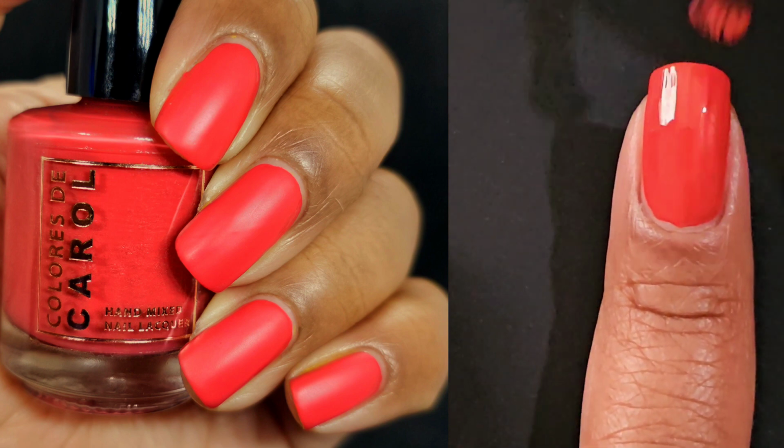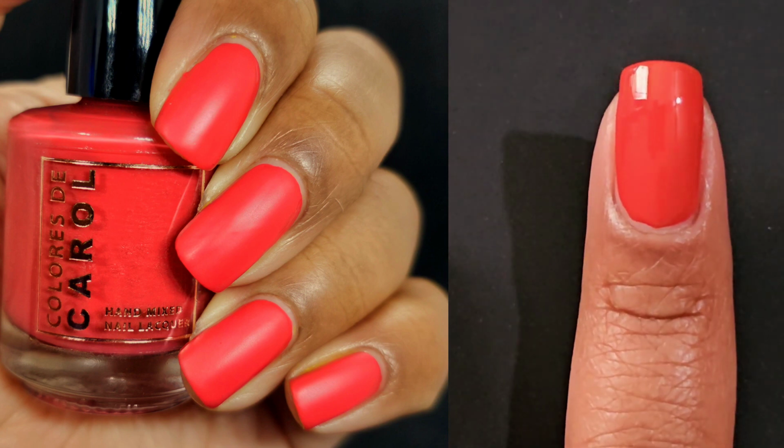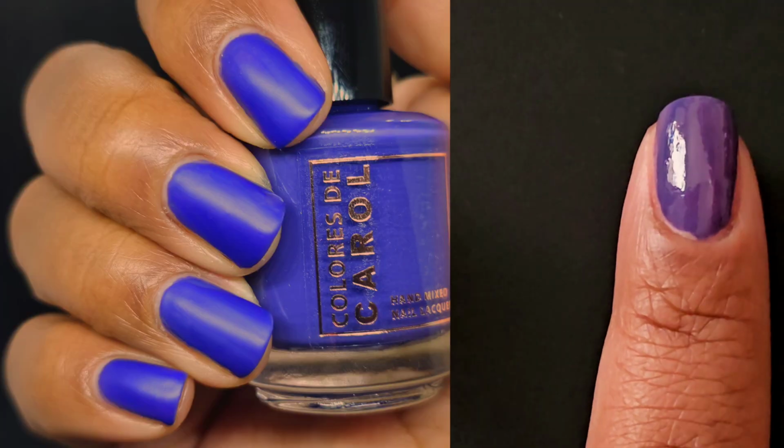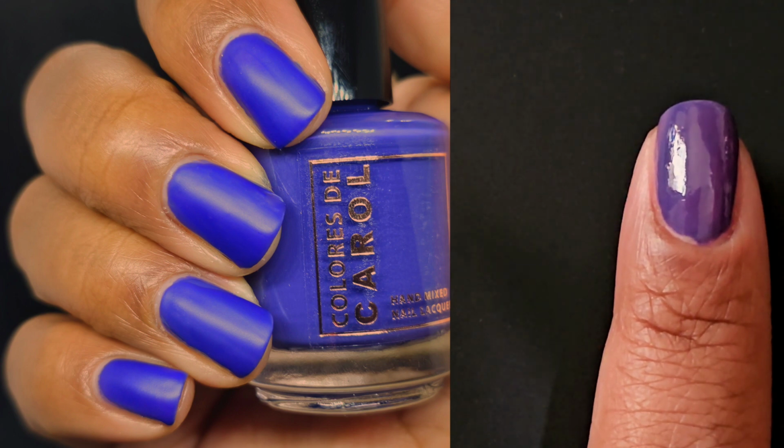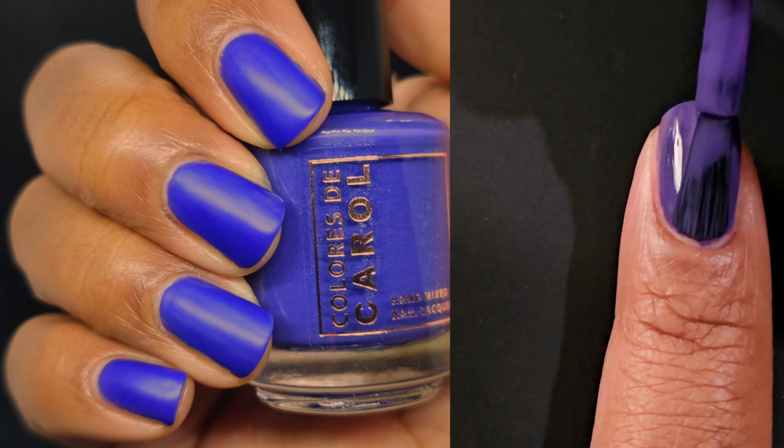I think they're gorgeous, but I tend to bump my nails into things. I'm clumsy. Like, that's just me. So I wanted to make sure that we got another look at A Moment.